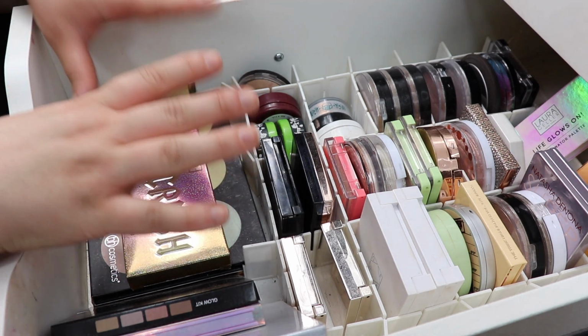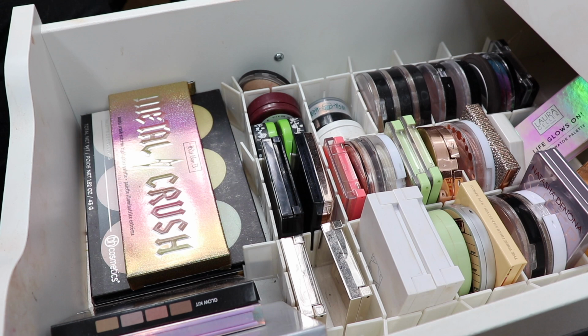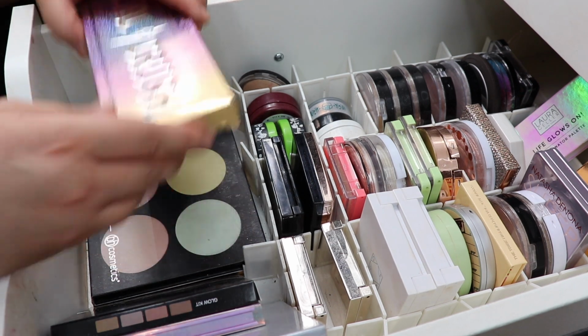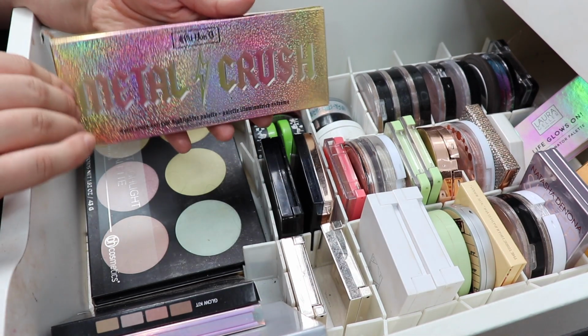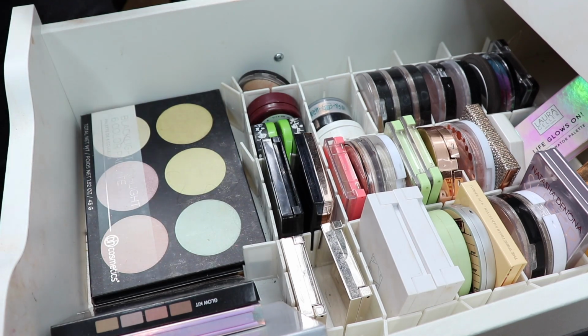So I do have products from Kat Von D, but I don't support the brand. But since I already have them and own them, I am gonna continue to use them. So yeah, this is just the Metal Crush palette. I'm not gonna show it anymore, just like so.